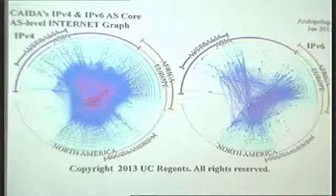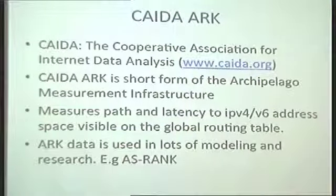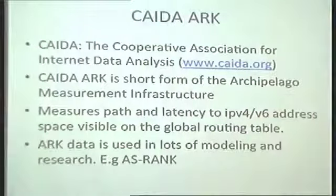Now, where do they get this data, right? CAIDA stands for Cooperative Association for Internet Data Analysis. It's at the University of California, San Diego. CAIDA is increasingly using this thing called Ark, A-R-K, the Archipelago Measurement Infrastructure. CAIDA used to give you boxes to put in, like proper big servers, but I think at some point they ran into issues with not being able to scale it as much as they would like to.